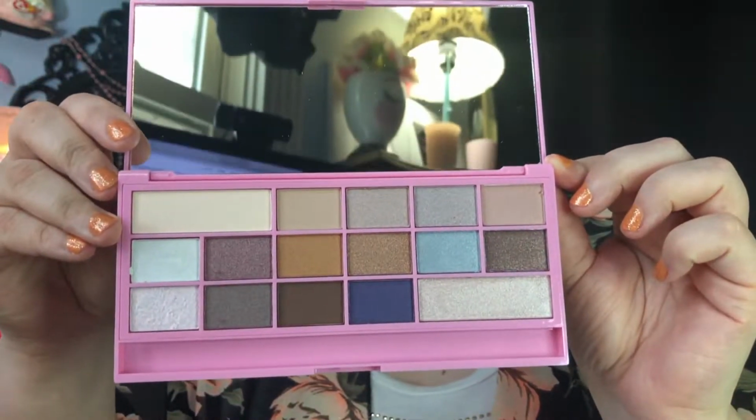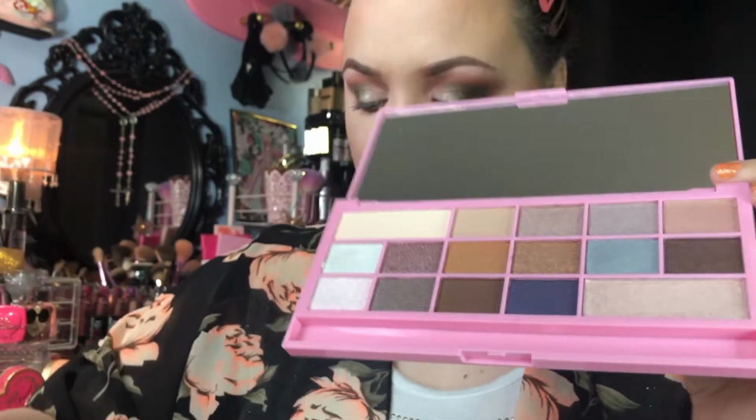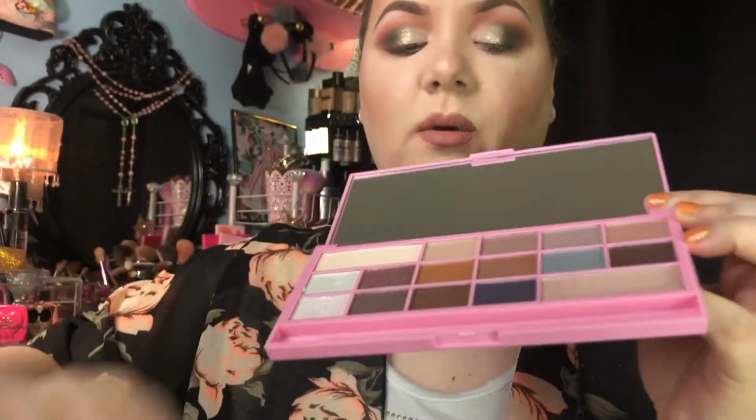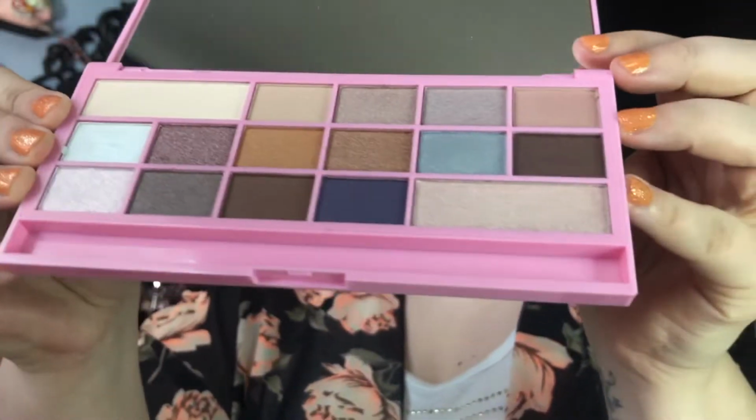And this one is a little bit different than the other ones because it doesn't have the names printed in the actual palette. It just has this little overlay piece here, but that's okay. But here's what the colors look like. And this palette I paid $5.99 for, and it retails for $15.